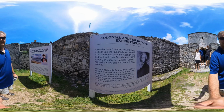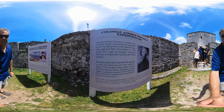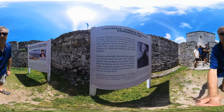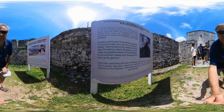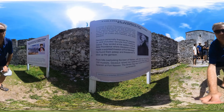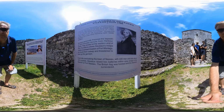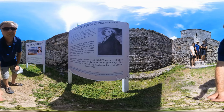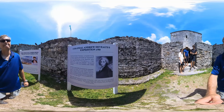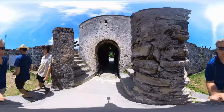DeVoe personally financed the expedition and included recruits from Harbor Island. They landed at the eastern end of New Providence, where DeVoe's troops made a surprise invasion of Fort Montagu. He found them asleep and threatened to blow up the garrison. From hills overlooking the town of Nassau with 220 men and only about 150 muskets, DeVoe raised two batteries within easy range of the Spanish at Fort Nassau. The British flag was hoisted, and the Spanish surrendered.